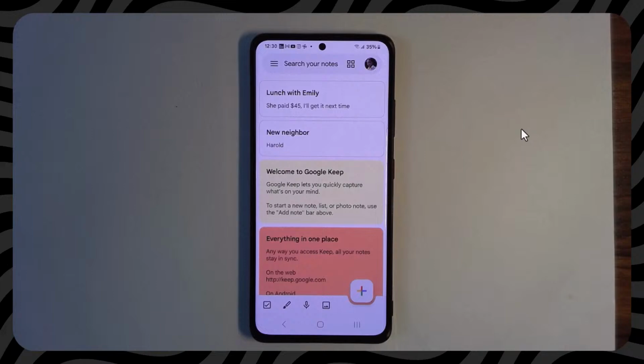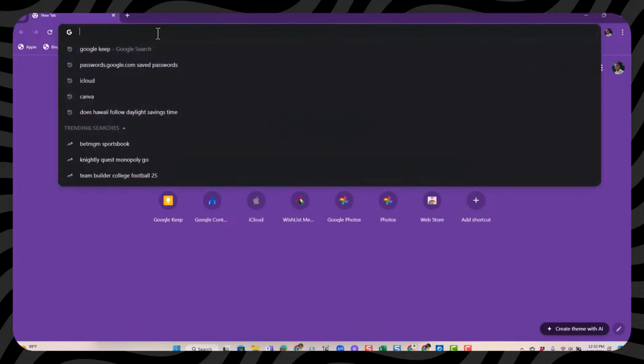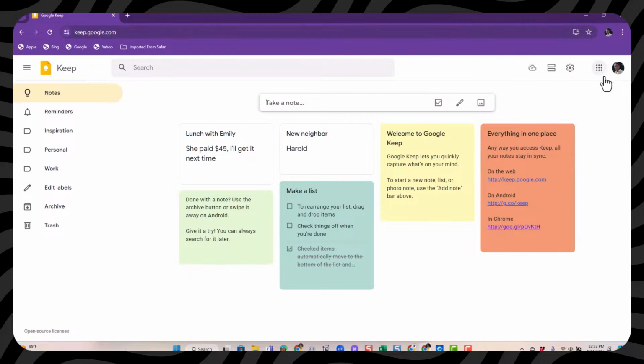Next, we're going back home and use the computer. On the computer, to get to Google Keep, you just open a browser and type keep.google.com. Make sure you're signed in with the same account as on the phone, and the notes you wrote using the phone are going to show up here on the computer.